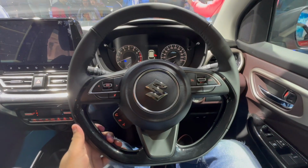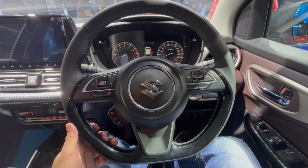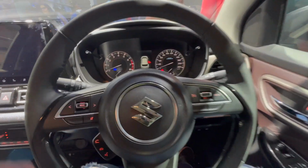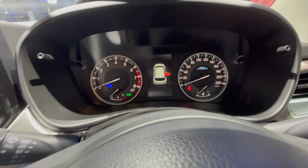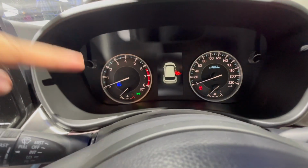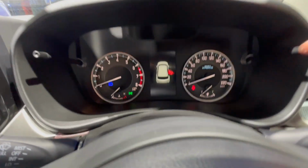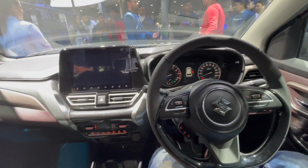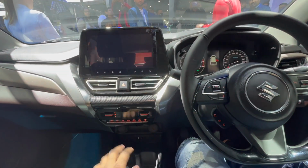Now for the steering wheel, the left controls are for infotainment, the right are for the cruise control, and the bottom left that you see are for the call buttons. You do get the steering wheel in the leather finish. For the instrument cluster, you get the left for the tachometer, right for the speedometer, and this very similar typical Maruti MID with these 2 very gaudy sticks to control that MID.